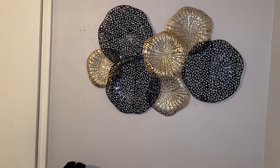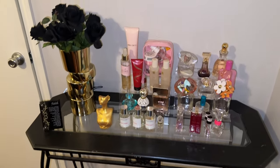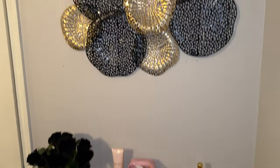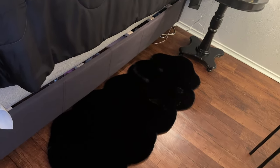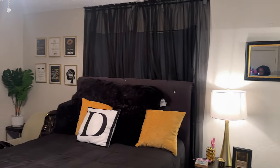I got a few more things. Oh, I didn't show y'all this. I don't really like this area, but I'll figure it out. May have to add some shelves or something to go with this picture. I'm not feeling the picture. I mean, not picture, whatever that is, art. So yeah. Oh, let me show y'all my rug. This is so soft, y'all. That rug is super soft. So yeah, it's the overview.